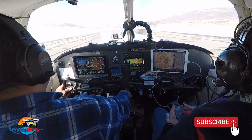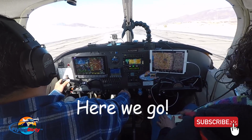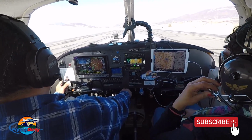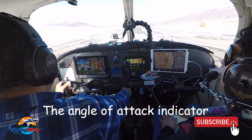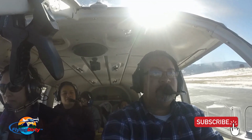And Steamboat, Cherokee is rolling on runway 32. All right. Airspeed alive. Instruments are in the green.